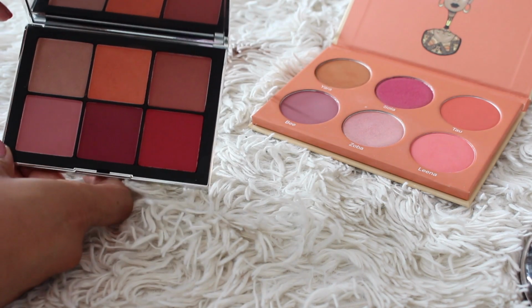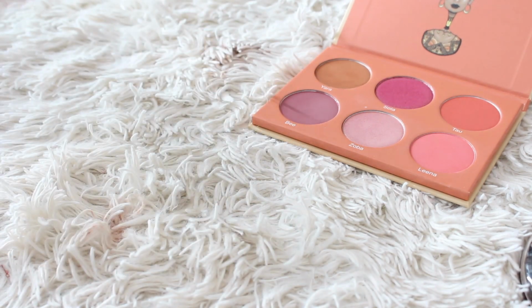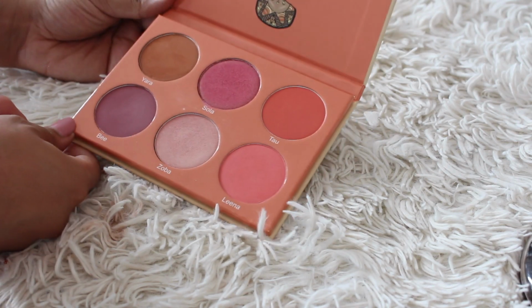Then from NARS, I really love this one. I think it's gorgeous. It's the Wanted 2 palette. And from Juvia's Place, this is their blush palette. I really don't give this enough love. I need to play around with it some more.